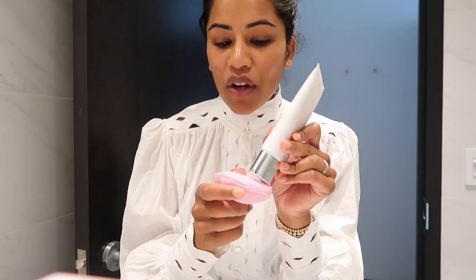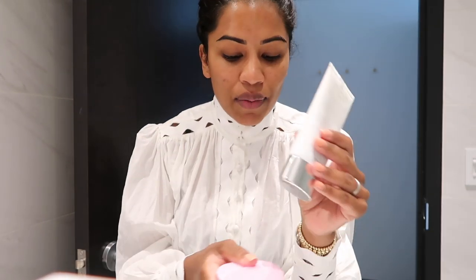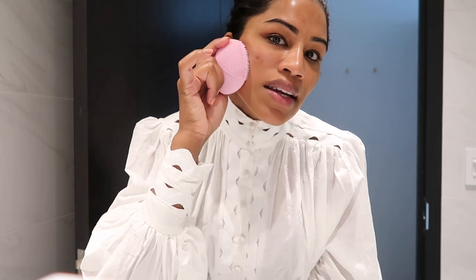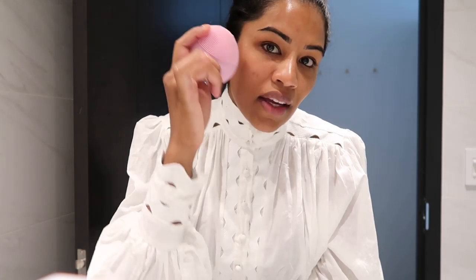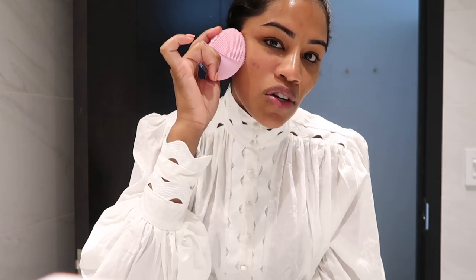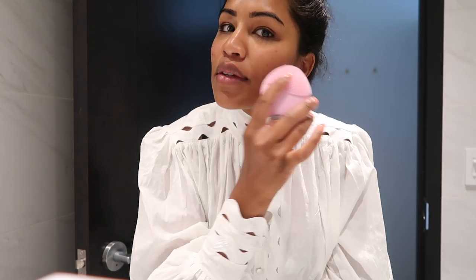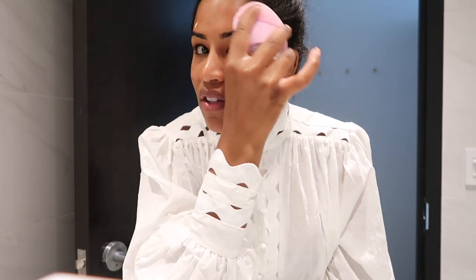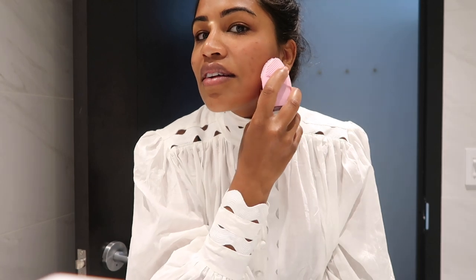So I just put a little bit on when my face is nice and damp, put a little bit on the Foreo and I basically move it through my face. And as you can tell, it's going in an upward motion. It's helping all of that fluid to drain and contouring my face. I absolutely love that. So I do this for about a minute or two. It just feels so great on the face. Okay, and then put it up.